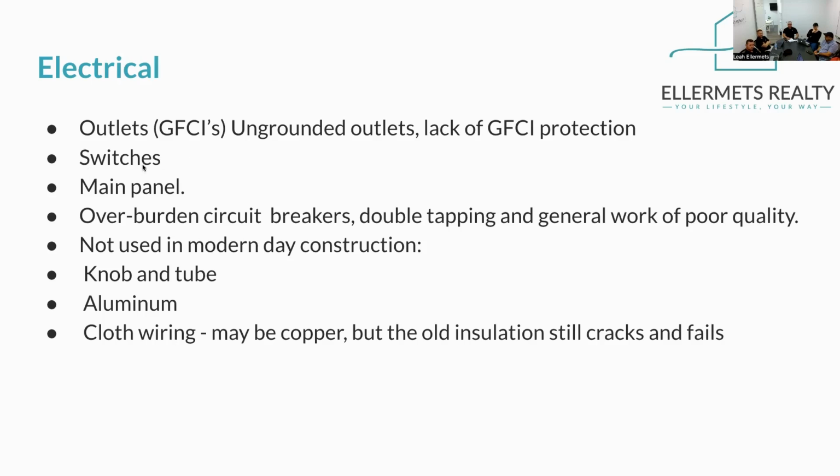Switches. These are things they're gonna test. You hear a switch going zzz, that's not a good sign, okay? Main panel, they're gonna open it up. What are they gonna look for? Overburdened circuit breakers, double taps, where there's two wires under one. General poor quality workmanship. What you wanna see when you open up a panel is one wire coming off each breaker, those wires being straight, going up and out through the main conduit.